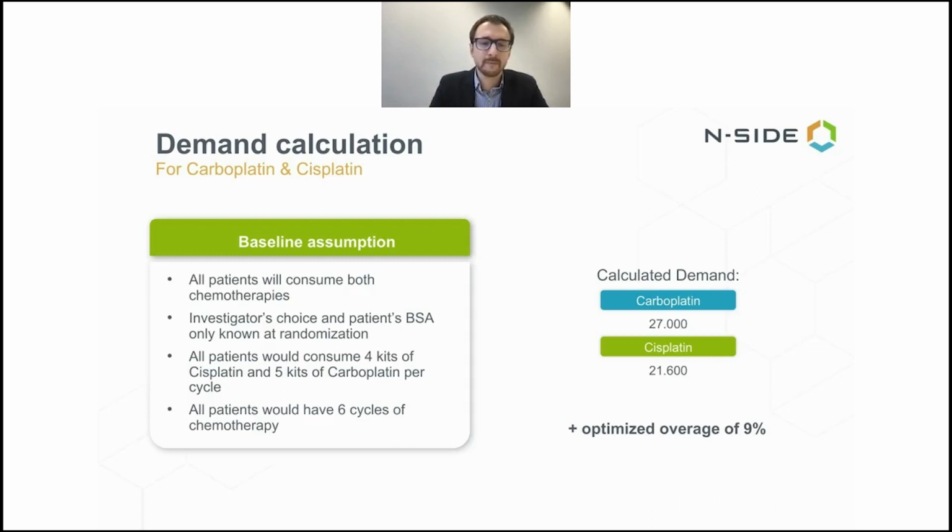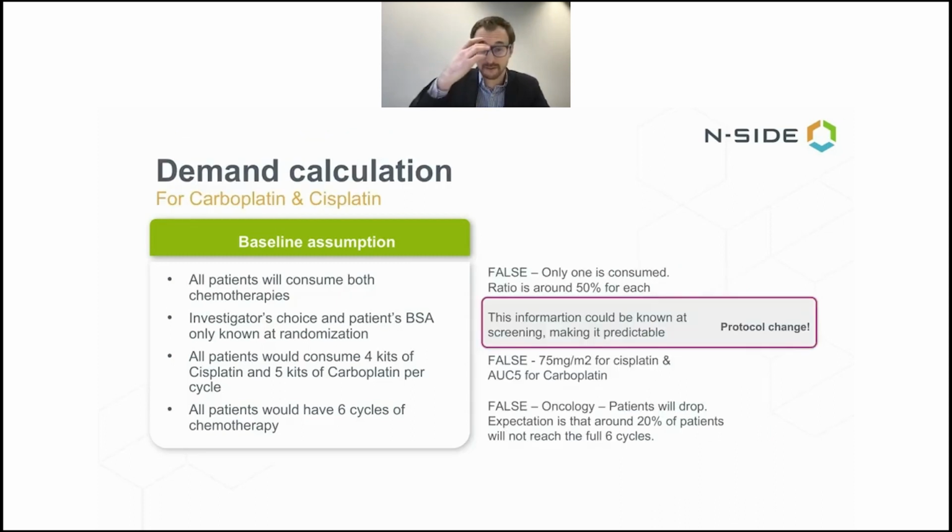But the problem is, if we take a deep look at these assumptions, a lot of them are actually false. Patients cannot consume both. Carboplatin and cisplatin are both a platinum-based chemotherapy, but you can't use both at the same time. It's one or another. And we could actually know that information already at screening and not have to wait for randomization, making that predictable, actually.